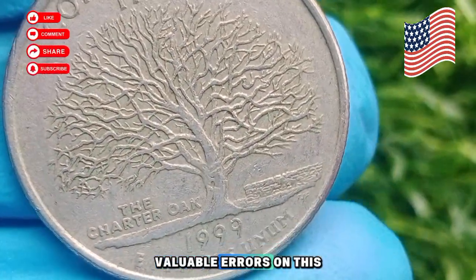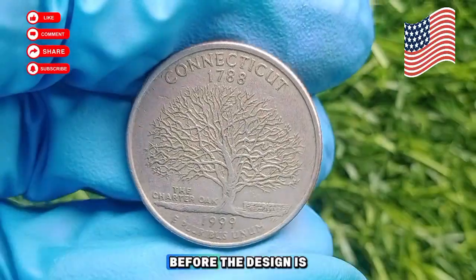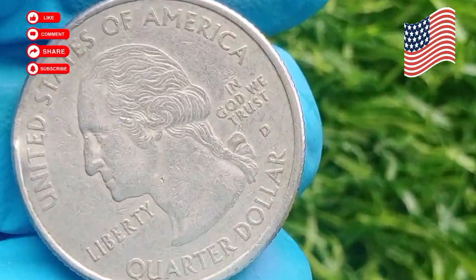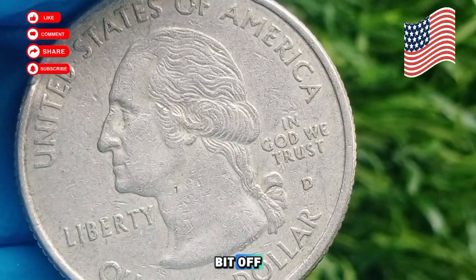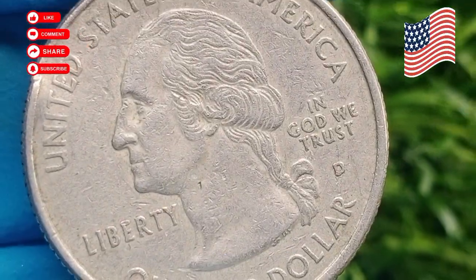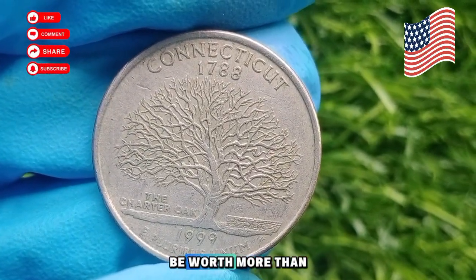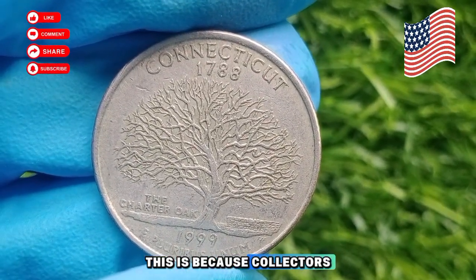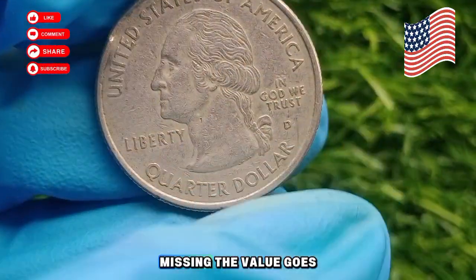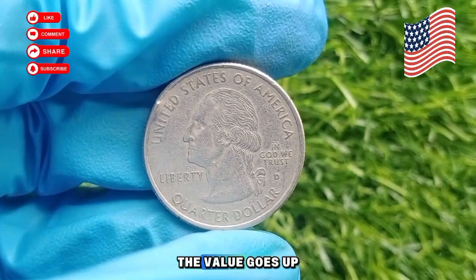One of the most valuable errors on this coin is the off-center strike. This happens when the blank coin is not lined up correctly before the design is pressed. When this mistake happens, part of the design is pushed to the side. Some off-center coins are only a little bit off, and these are not worth much. But some are off by a lot, like half the coin or more. If the off-center error is very dramatic and the date 1999 can still be seen, the coin can be worth more than $5,000. This is because collectors want an error that is big but still shows the important parts of the coin. If the date is missing, the value goes down. If the date is visible and the design is far off to one side, the value goes up.